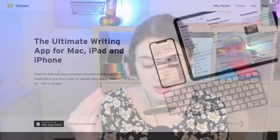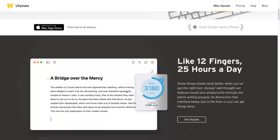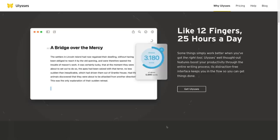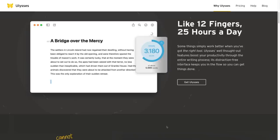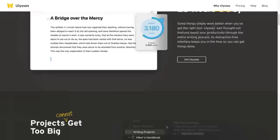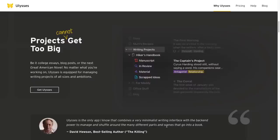But Ulysses essentially will allow you to do whatever it is you want with text, almost. So you can set a goal for your text every day, where you can either write a certain number of words or spend a certain amount of time writing, or you can have a goal set on a section, so that this section should be about 5,000 words. And this could be really useful for, for example, students writing academically who need a certain word count for certain sections. And no matter how big your project gets, it's going to work.